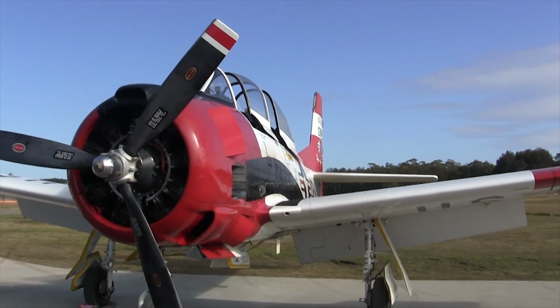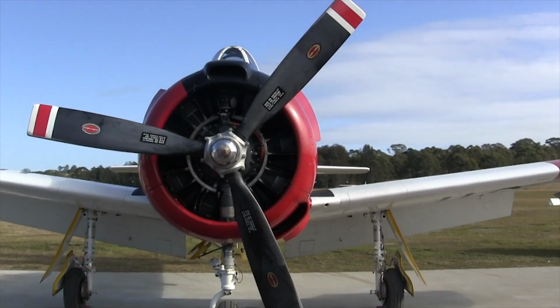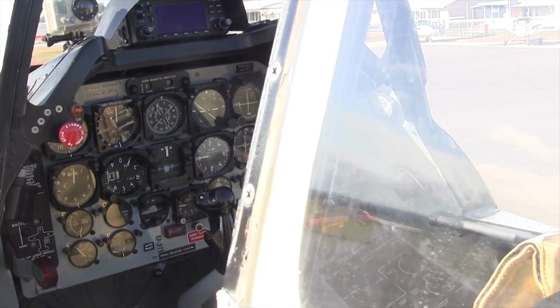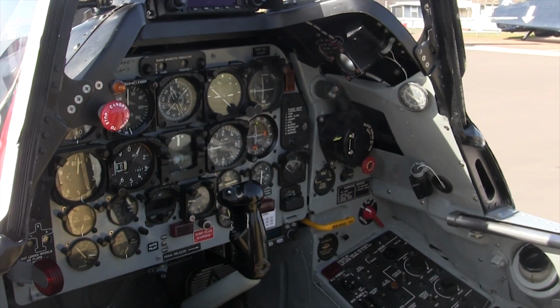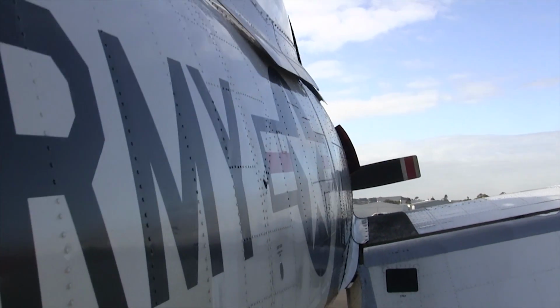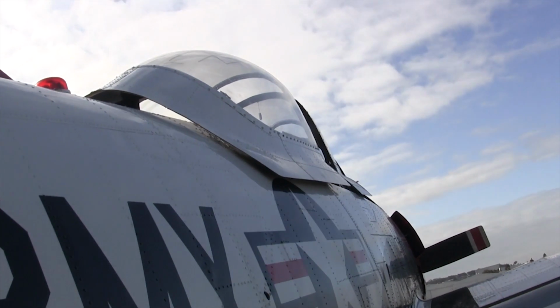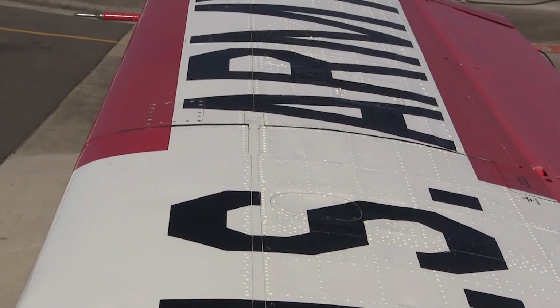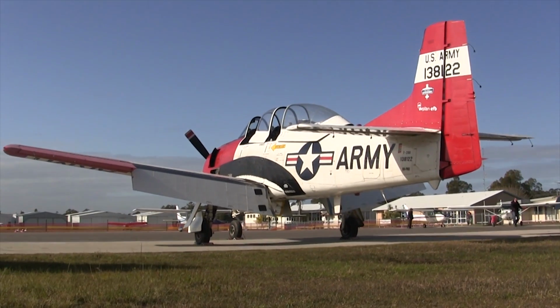The T-28 Trojan was developed after the war. 1949 was its first flight. It was primarily used during the 1950s and 60s. It saw service with the US Air Force and the US Navy. It was deployed in active combat during Vietnam. Its primary role was as a counterinsurgency aircraft, so mainly ground attack stuff.